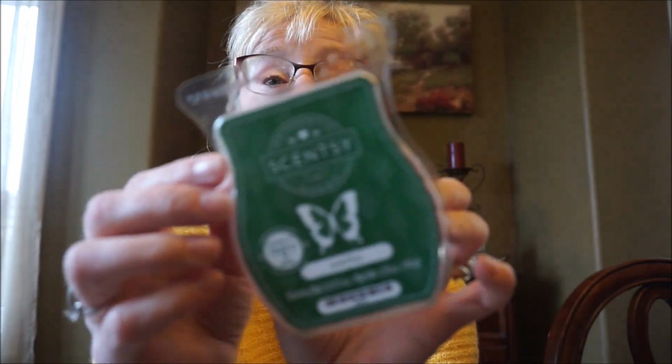And this is Scentsy's Iced Pine. And again, I love every type of evergreen scent.